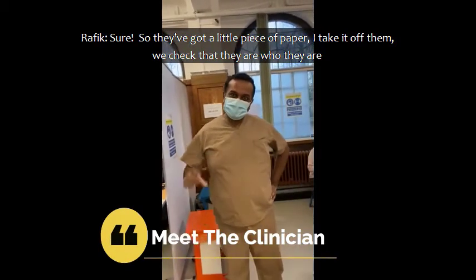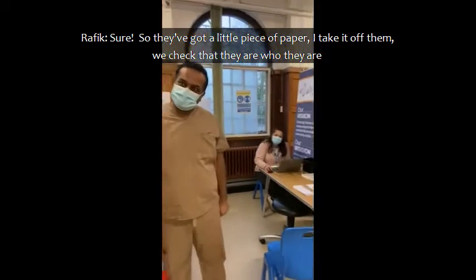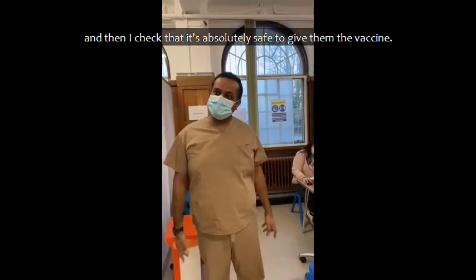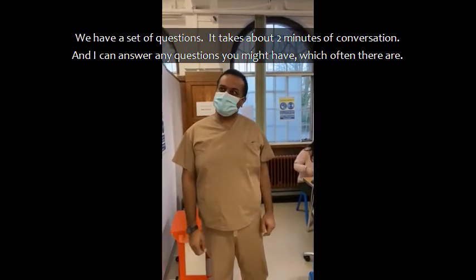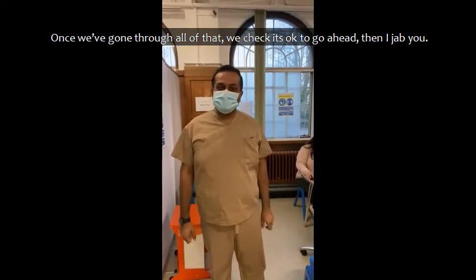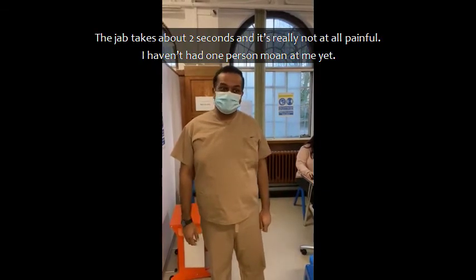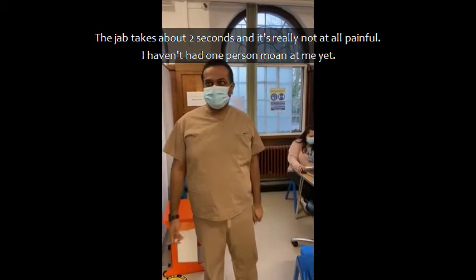Sure, so they've got a little piece of paper, I take it off them, we check that they are who they are, and then I check, most importantly, that it's absolutely safe to give the vaccine. So we have a set of questions, takes about 2 minutes of a conversation, and then I can answer any questions you have, which often there are, and then once we've gone through all of that, we'll check it's okay to go ahead. The jab takes about 2 seconds, and it's really not at all painful.